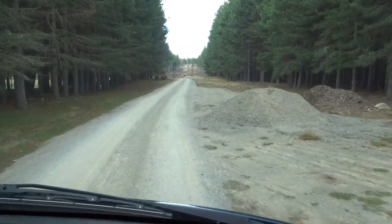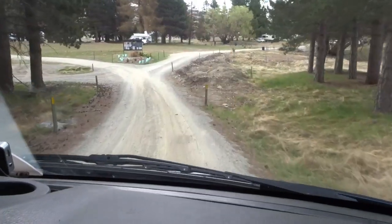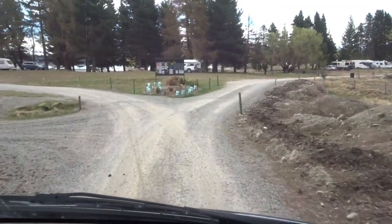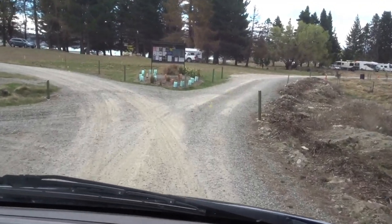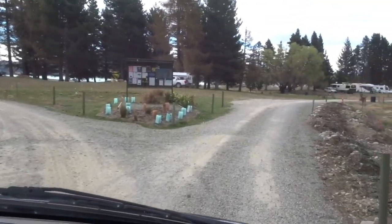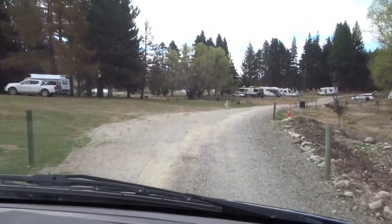Now I have to try and find Mum in amongst all of the vans. Wow, it's empty. I haven't seen it so empty in a long time. In summer, this place, it's absolutely packed.